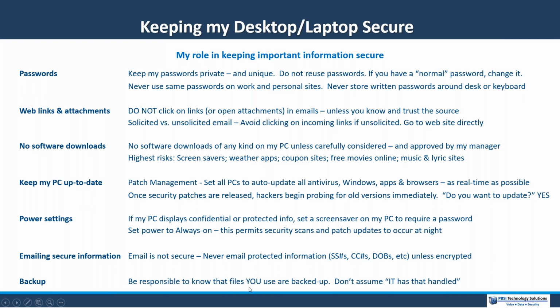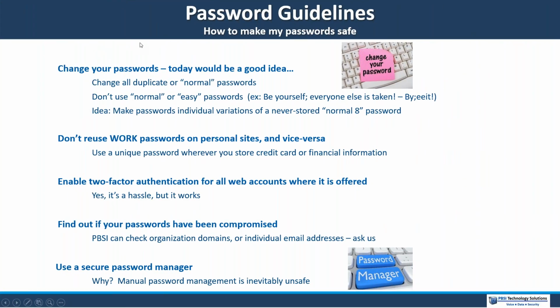So the key here is that each employee needs to know, I'm responsible to make sure the documents that I store are backed up. And if that goes on the server, then fine, it's not my issue. But if it goes on my PC, on my desktop, or my C drive, I'm responsible to my organization. Don't assume somebody else has it handled. So just make sure files are backed up. Okay, that's the basics of securing my desktop.